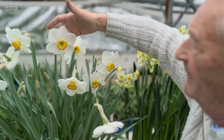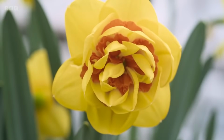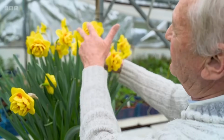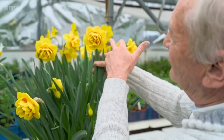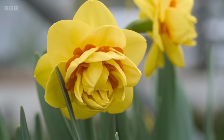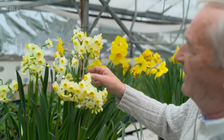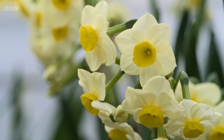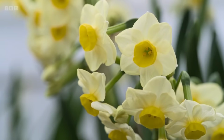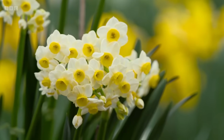Double daffodil, variety is called Ballistic, and it consists of multi-layers of perianth petals interspersed with the corona in between the layers of petals. And these are called Tazettas. Multi-headed, as many as 15 to 20 little flowers on a stem. They do have the heady, sweet scent.